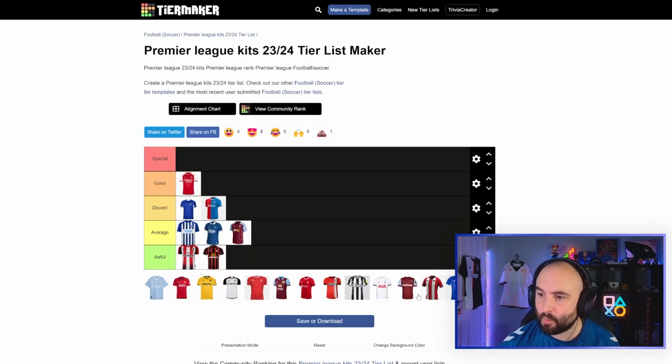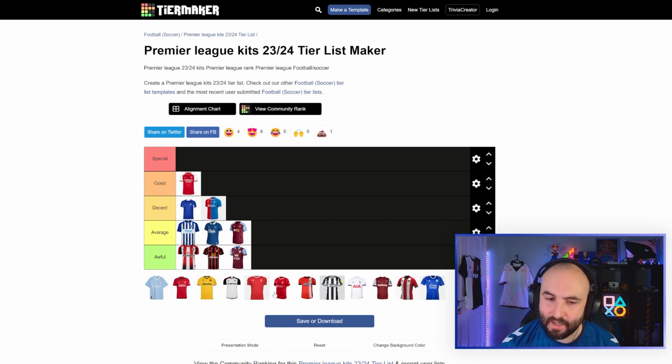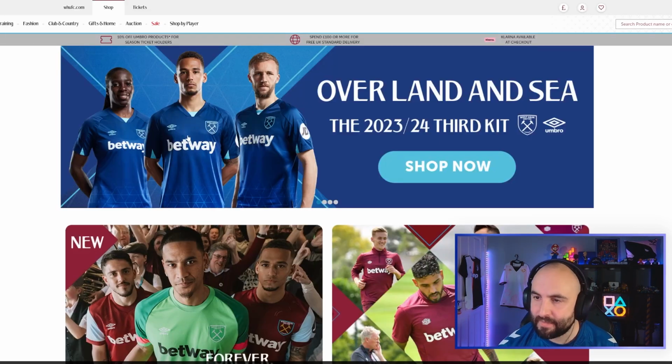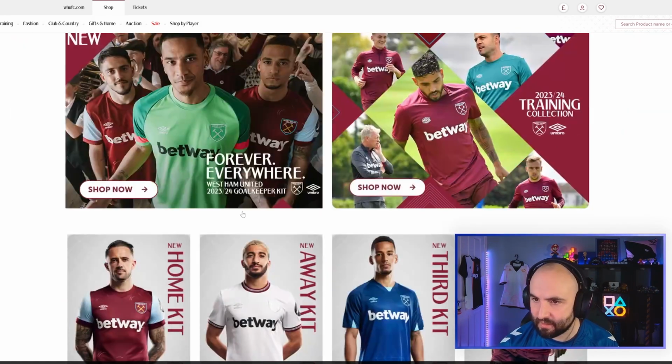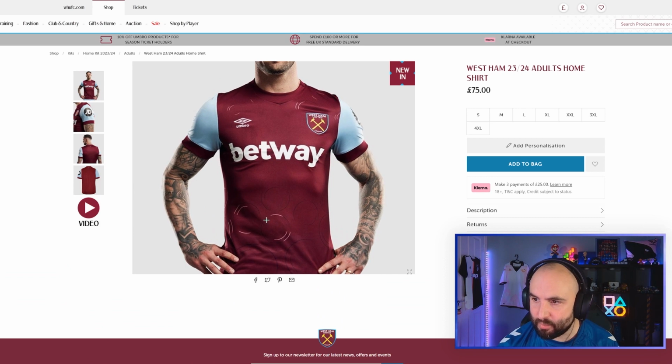I mean, I nearly picked up the West Ham one. That says everything, right? I nearly picked up the West Ham one. It's going in the awful tier. I tell you what, let's look at the West Ham kit. I mean, the West Ham look like they're wearing an Everton shirt there. I know it's like an away kit or whatever. What is it? Third kit. Okay. First kit, home kit. Oh, they've got the bubbles on it this year.